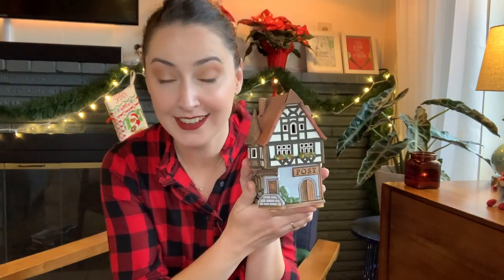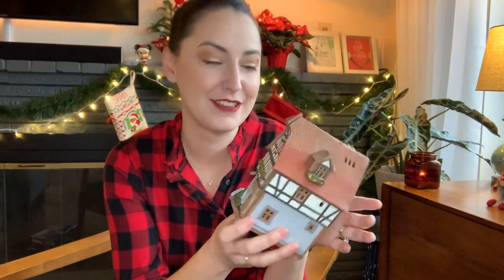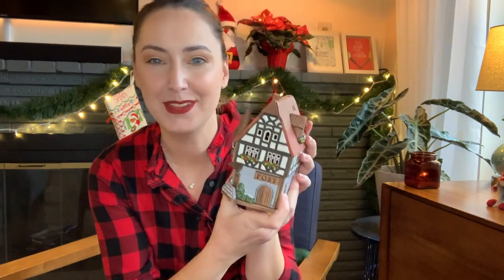And honestly, it's gonna be difficult for me to put away. It may just end up being a year-round post office. But I love it so much. And if I ever get the chance to go back, I will definitely get the lighthouse because I've been thinking about that one as well. But I wanted to share that with you. I thought you would appreciate that story.